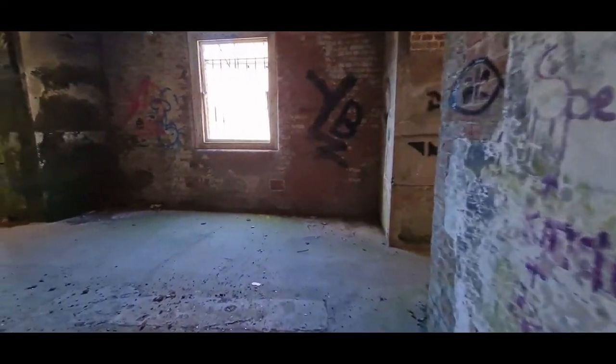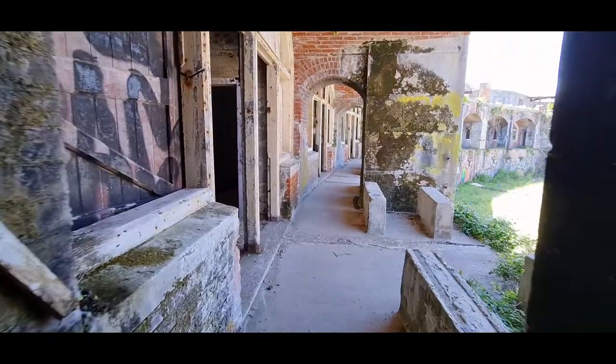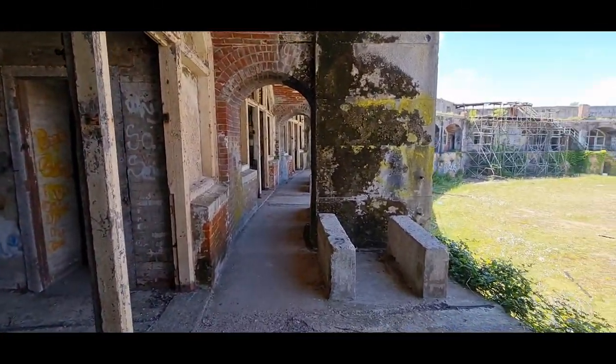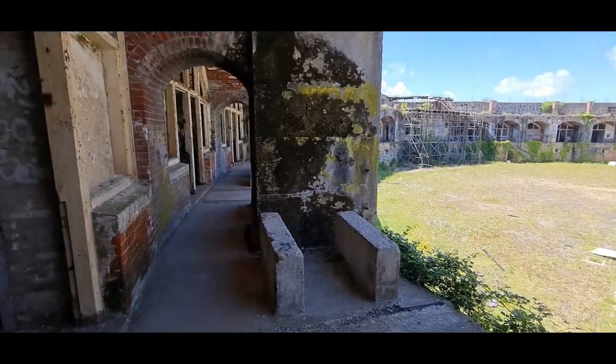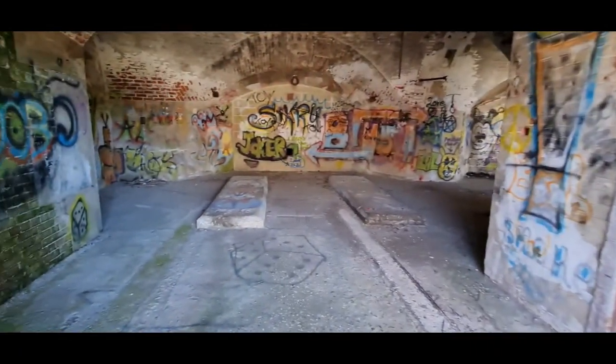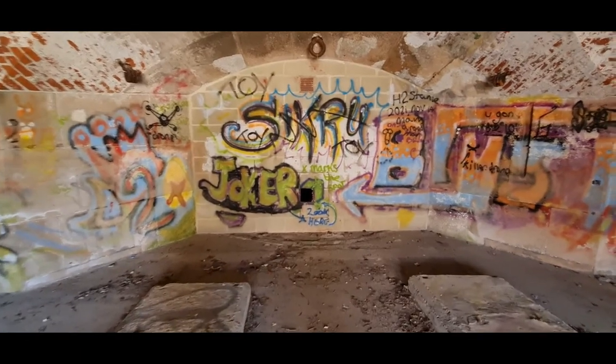Well, I guess this was ammunition storage. Hello! Wow. So as I say, we're now actually on the fortification side. As you can see where we are now. So it goes all the way around, and it's just like a sort of 180-degree semicircle. So we'll have a little look. Most of it's fairly open, and as you can see, abused by the local artists.